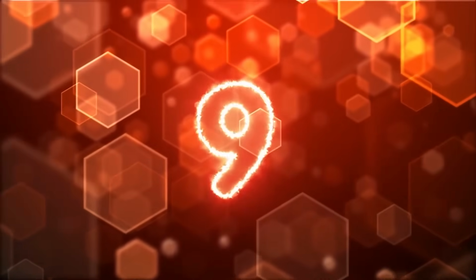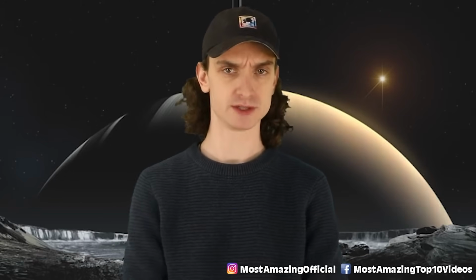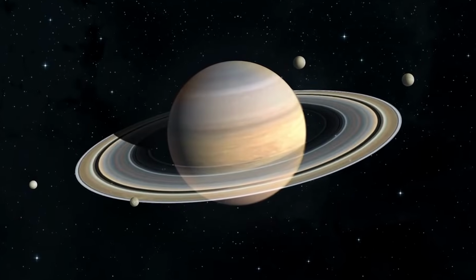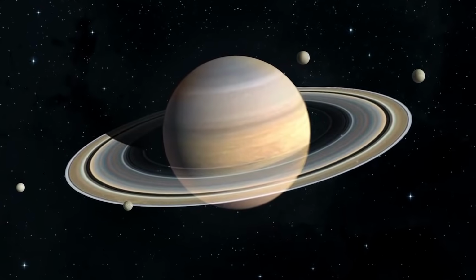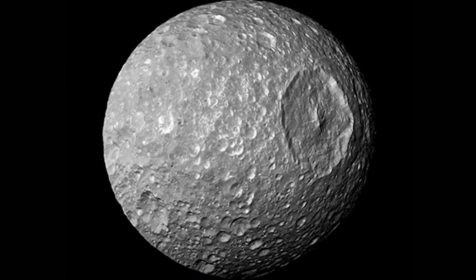Number 9, Mima's Moon. A long time ago in a galaxy far, far away. Just kidding, this one's actually really close. It's Saturn, it's right there. Saturn is known for having a plethora of moons. Saturn in total has 82 moons, including this one, Mima's. A moon that looks oddly familiar.